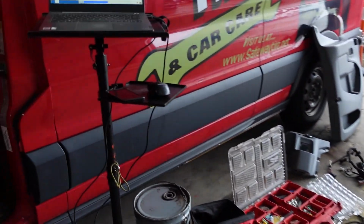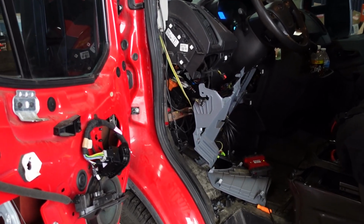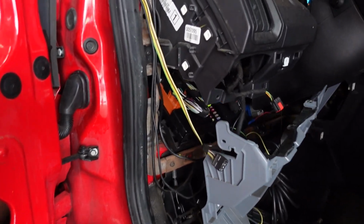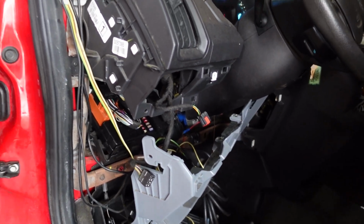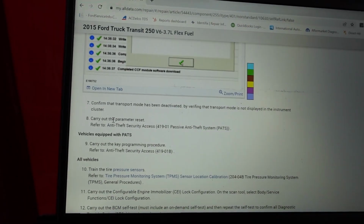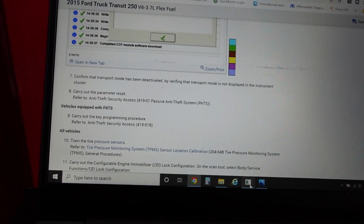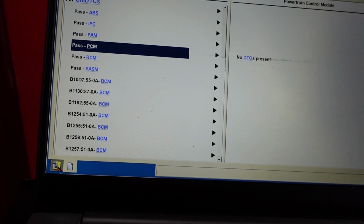Now we do not have our hazards flashing. That's good. We don't have our headlights operation either because I got that unplugged. I probably maybe should have put that back together, but we're going to find out here. All right, so we're going to go ahead and start out doing our PATS relearn here because I do have some codes that are popping for it.